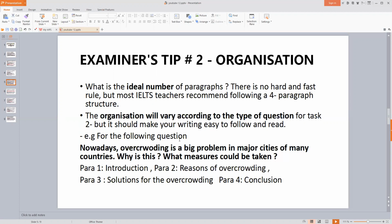Now, the next bit is regarding organization, but it is related to the type of question. So you should remember, guys, that your organization, the way you organize your whole essay, will vary according to the type of questions. As you might already know, there are different types of questions in the IELTS, especially in the writing task too. So you should organize your essay in such a way that it is easy to follow and easy to read. Let me give you an example to make it more understandable.